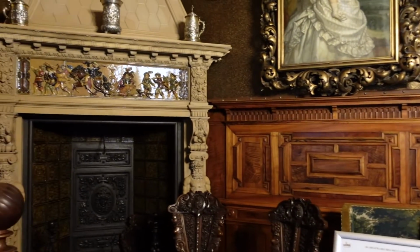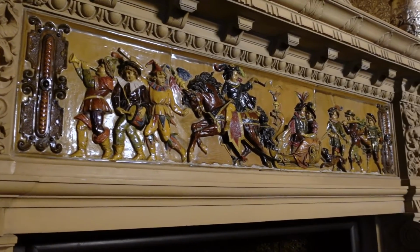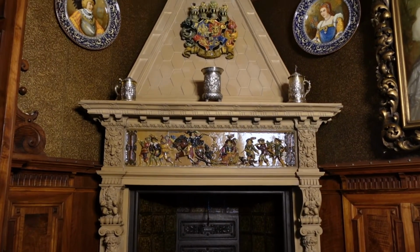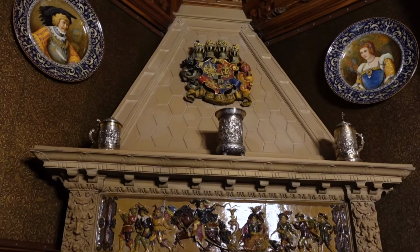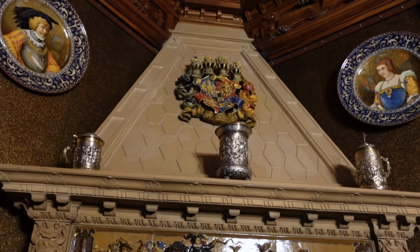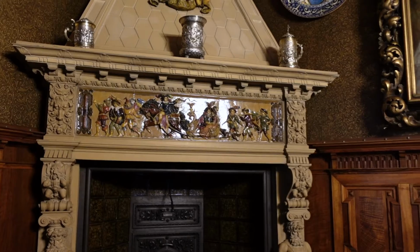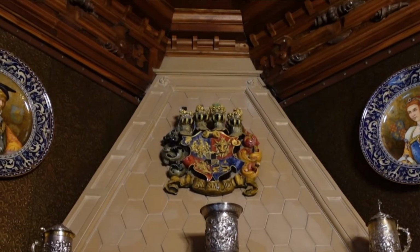Before we leave the room, we have to take a look at the fireplace of the room, which is made of porcelain, also known as biscuit porcelain. In the upper part there is present the old Romanian coat of arms from the king's time, without Transylvania, because Transylvania was a part of the Austro-Hungarian Empire until 1918, so till the end of the First World War. Down the emblem there is engraved the Romanian royal motto, Nihil sine Deo, which means nothing without God.